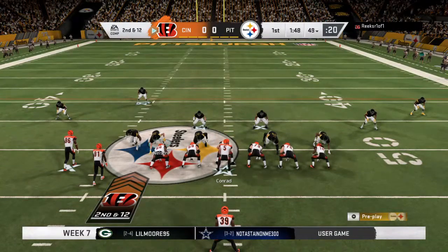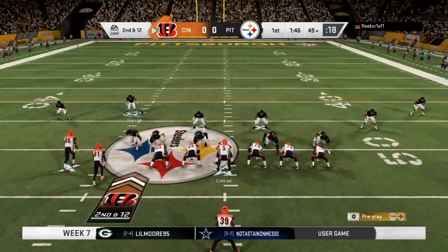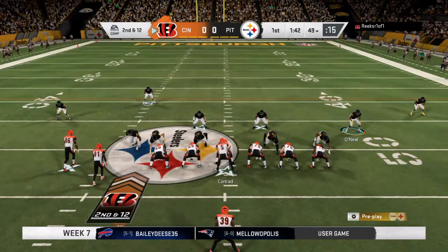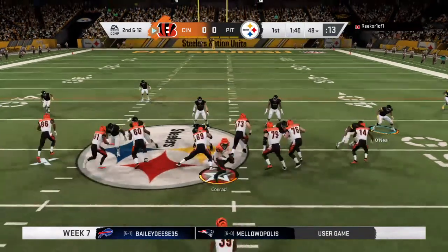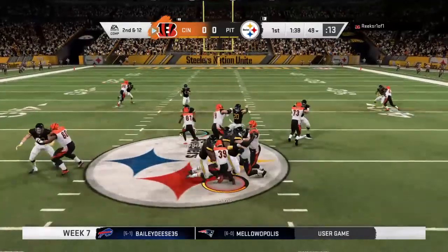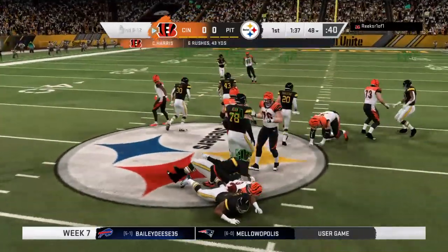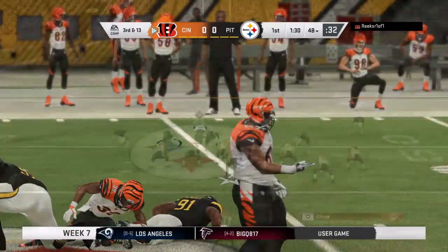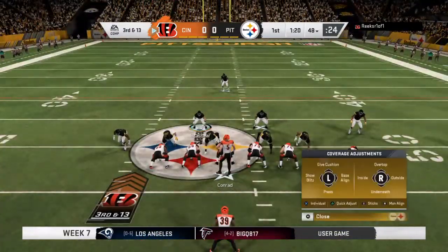2nd and 12 after the first down pass play went backwards for 2 yards. Here's Harris, trying to find a lane, but instead he'll get back to the line of scrimmage and no more. Call it no gain there, and now they're looking at a 3rd and 13.